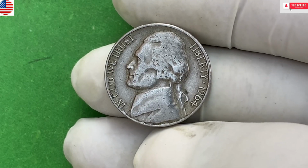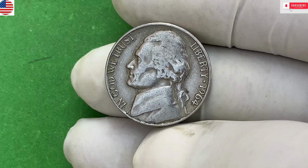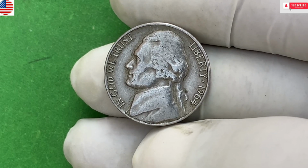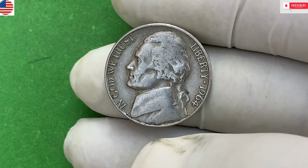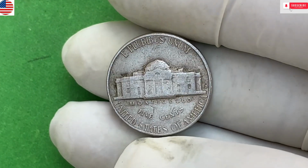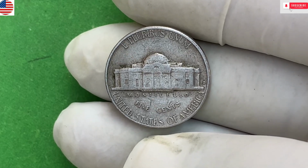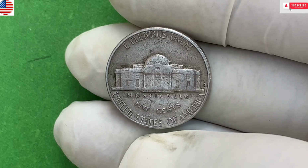Top 1 Treasure Seekers and Coin Lovers. Today, we're unlocking the mystery behind one of the most fascinating and sought-after coins in American numismatic history, the 1964 Jefferson Nickel. Now, you might be thinking, it's just a 5-cent coin, right? But what if I told you that hiding in plain sight, among drawers, jars, and forgotten boxes, this unassuming nickel could be worth a fortune?